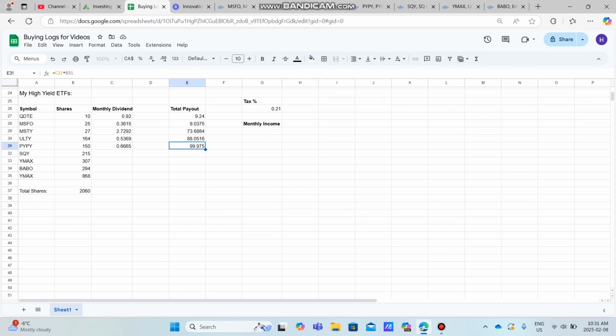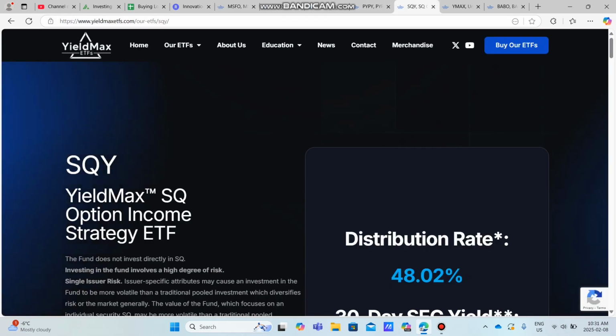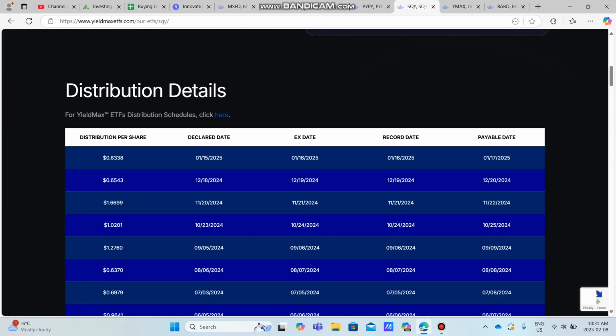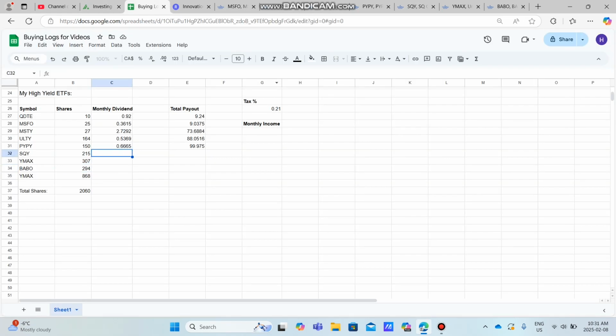And as you can see, as we go down, we're getting into the higher and higher share amounts, which should produce more and more dividends. SQY, roughly a 50% dividend yield. The last distribution paid out a month ago. So we're going to get a new one soon, but it paid out 0.6338. Okay, cool.